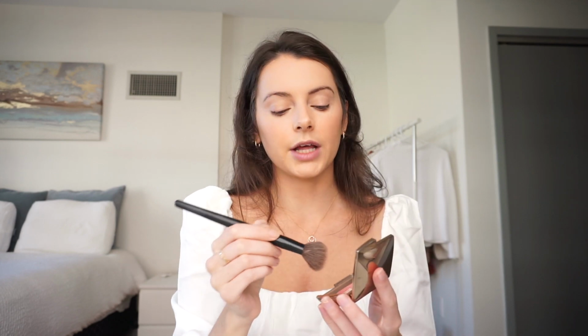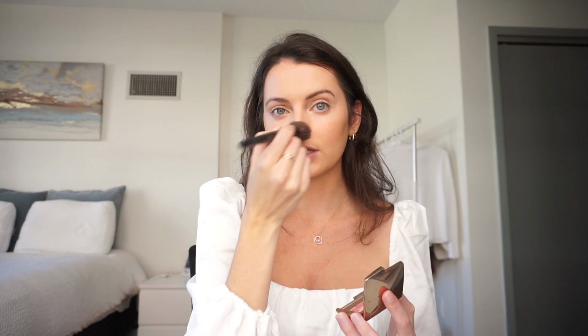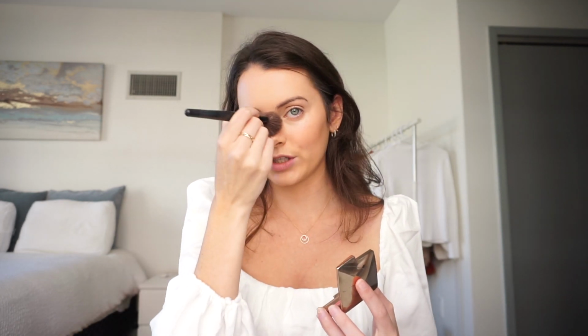And I feel like it's totally okay to pack on blush because it does tend to fade throughout the day, so don't worry if you've gone a little overboard. But with the product I'm using, it's very hard to go overboard because it is such a natural product. It gives a nice natural look. And then I like to put this on my nose just to make you look sun-kissed, as if you went on a little winter vacation, and I think it's really cute.